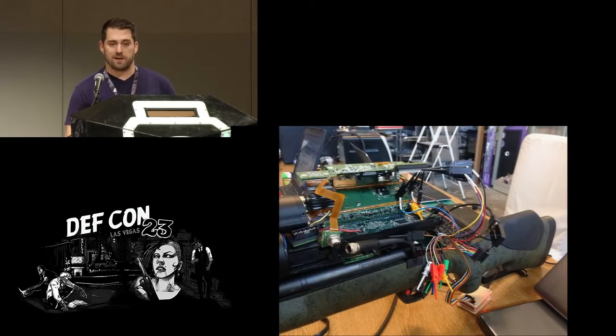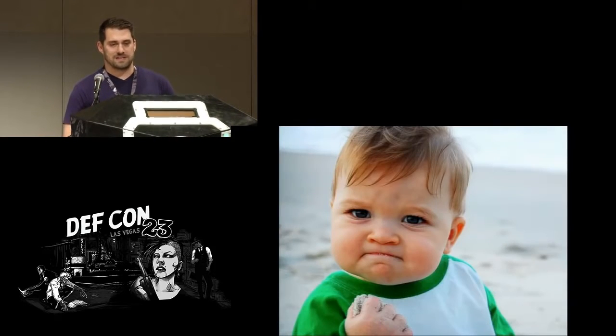So we hooked it up. We were able to dump the file system this way, plugged it in. We got all 5 volumes of it. It was a very good day.